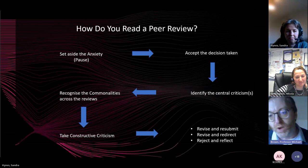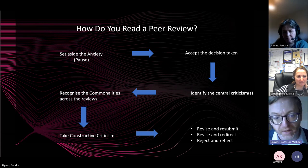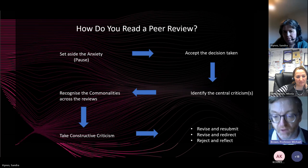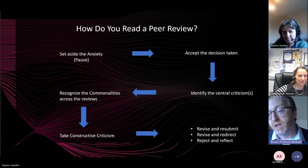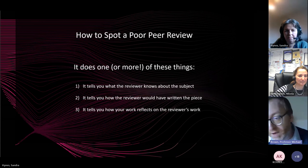As Morella pointed out, it's important that you identify the central criticism or criticisms in the work and recognize any commonalities that exist across the reviews. That allows you then to identify the areas that your work needs to address in taking the article forward. And that allows you to take on the constructive criticism that may be buried deep in the weave of the review. That then allows you to decide ultimately whether you're going to revise and resubmit it back to the journal, revise the work and redirect it to another journal, or simply say that you've taken this as far forward as you can in its current state. And you reject the article, but you learn from the process of having undergone peer review. So you reject and you reflect.